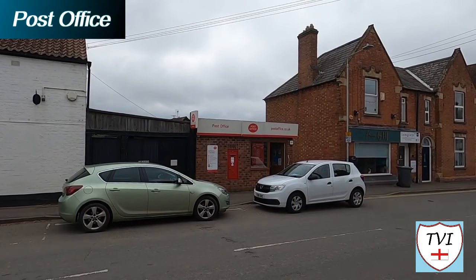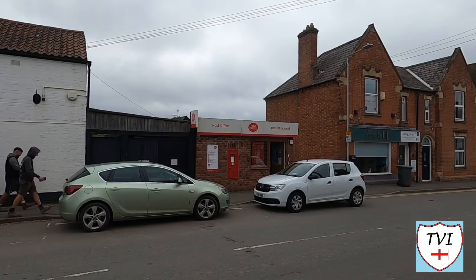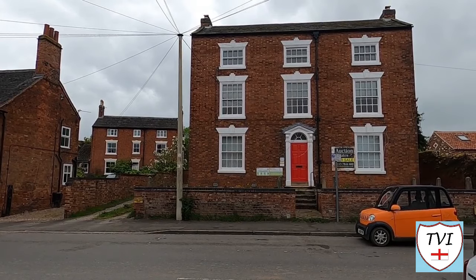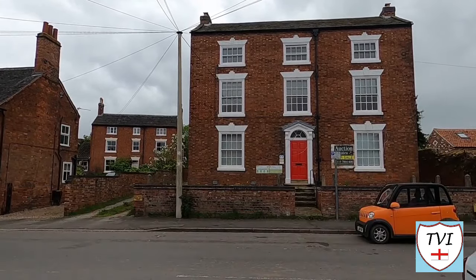Everything we've seen so far is within Keyworth's conservation area, and so too is this post office. It's no surprise, really. Main Street was, after all, the village's principal thoroughfare historically. The proximity of the crowded buildings to the highway gives it a distinctly urban feel.